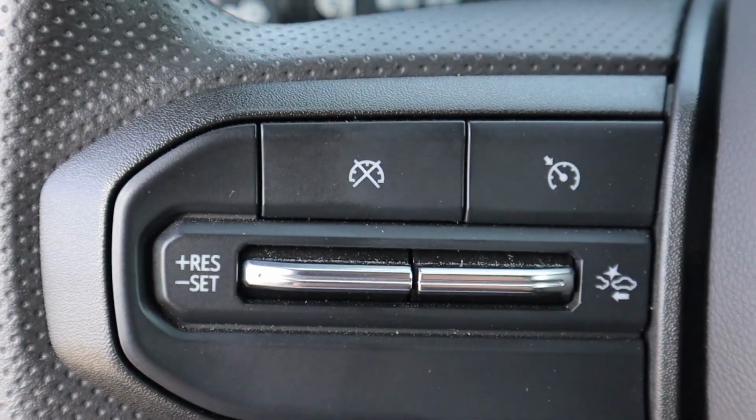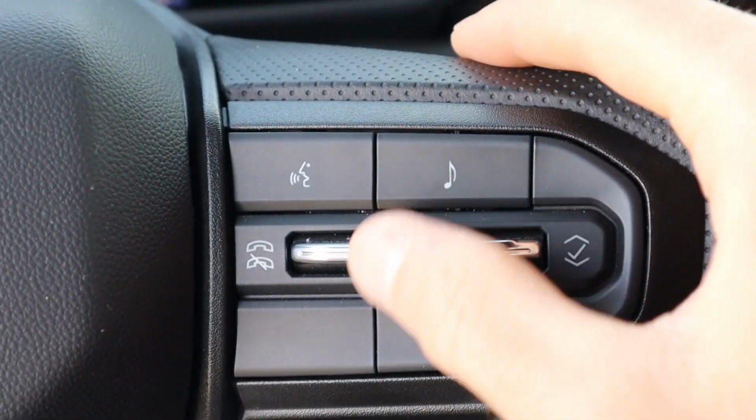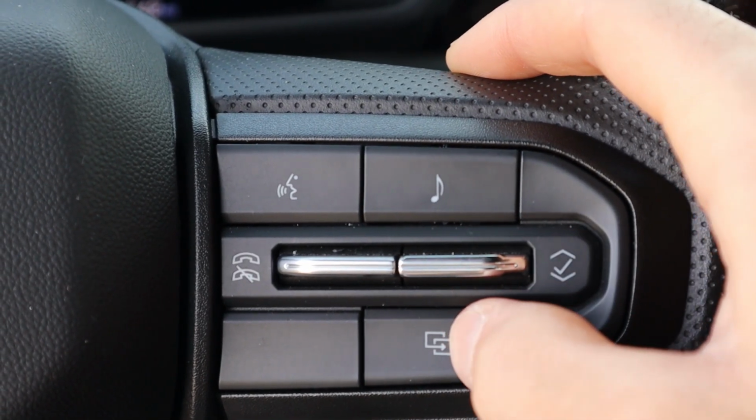On the left-hand side of the steering wheel are your controls for your cruise control. By the way, cruise control is not a standard feature on the Trail Boss. You're gonna have to option for it. And then there's an additional option if you want adaptive cruise control. On the right-hand side of the steering wheel are your controls for your voice activation, your audio, and then you have a button to go through your various instrument gauge cluster display menus.